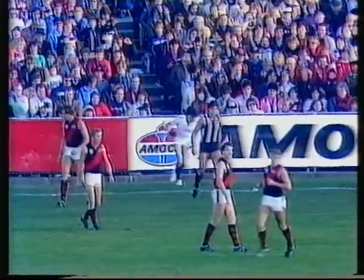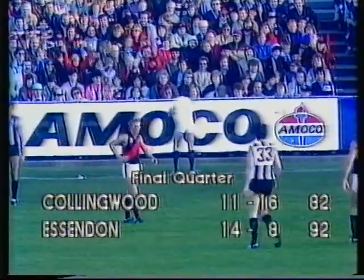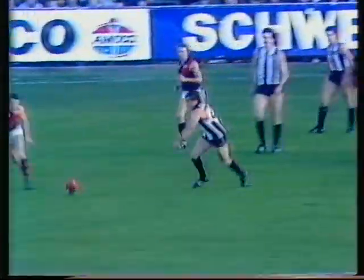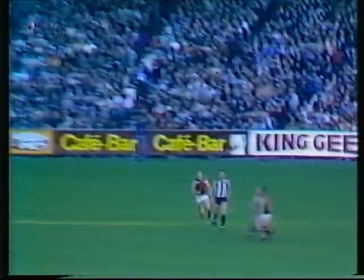And the Bombers leading by 10 points, and we've played 12 and a half minutes in the last quarter. It was their third quarter in which they kicked 6-1 to 3-6 that got them in this position. Dacos, a clever little kick out. Over the head of Tony Shaw, though. Taken away by Elshaw. He's kicked to the full forward, Danaher.